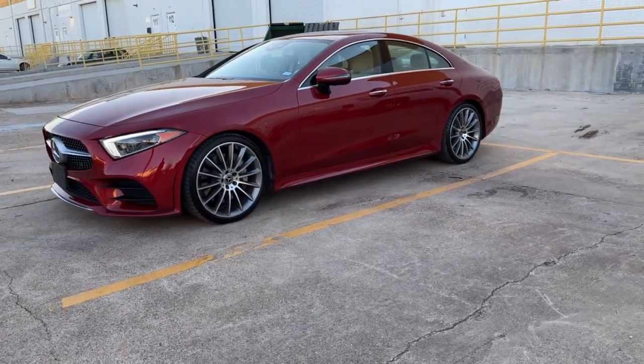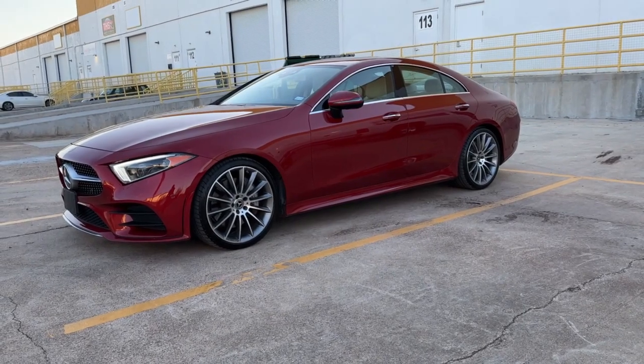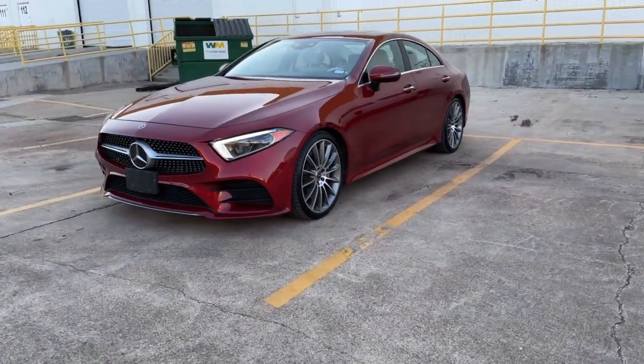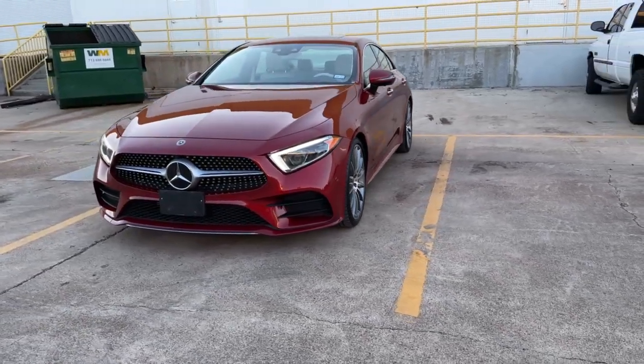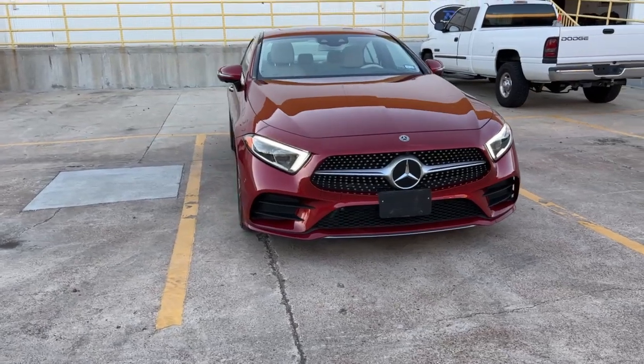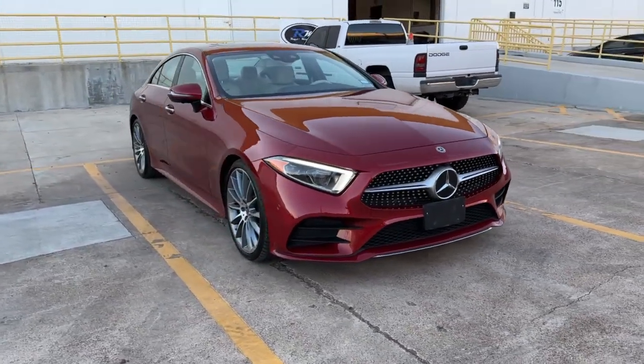Today we've got a 2019 Mercedes CLS450. Gorgeous car, one owner. We've only got 15,000 miles on this car. It hadn't even turned 15 yet. It's got the sport package. This color is the Cardinal Red Metallic.